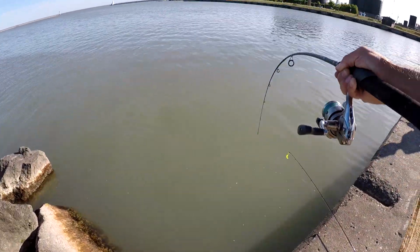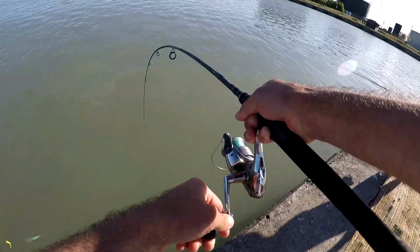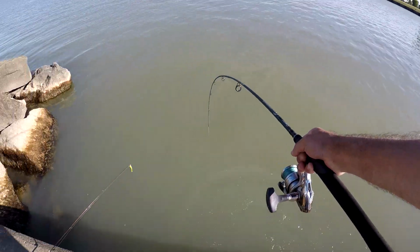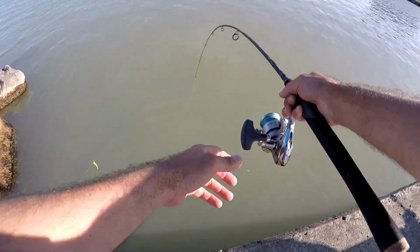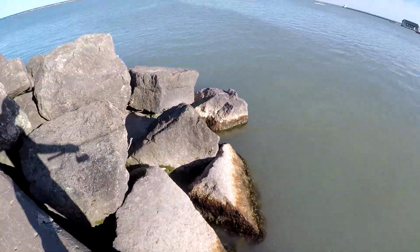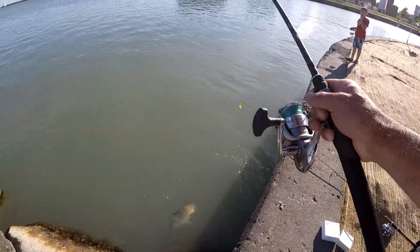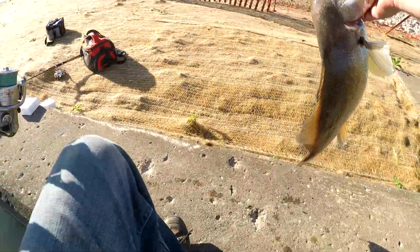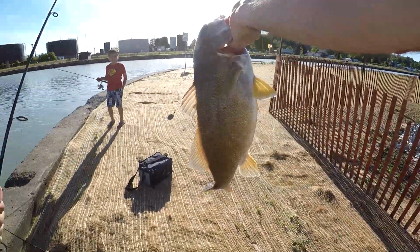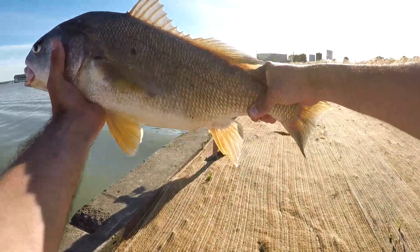Okay guys, so we moved locations and still continuing to fish here with the worm and the thing. And I'm hooked onto this massive fish, which I believe is a drum. Yep, he is a drum. Oh, these guys fight really nice. That is a drum. Wow, look at that, look at that. Oh my god, look at this guy, look at this guy.